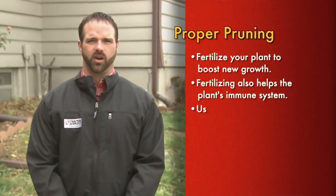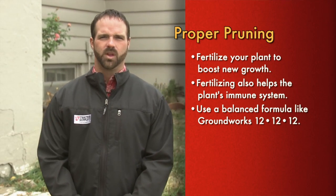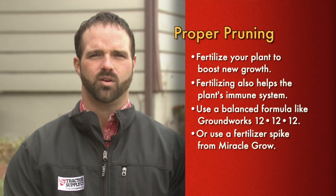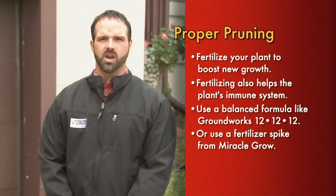A balanced formula like our Groundworks 12-12-12 or a comparable product will enrich the soil, allowing your plants to absorb the nutrients they need more rapidly. Another option is a fertilizer spike that Miracle-Gro makes, which targets trees and shrubs, delivering needed minerals directly to the roots.